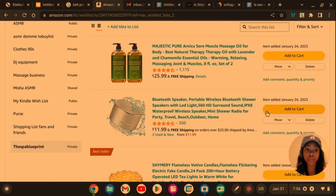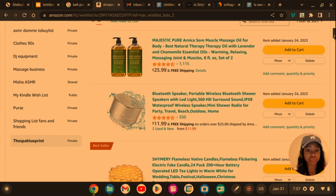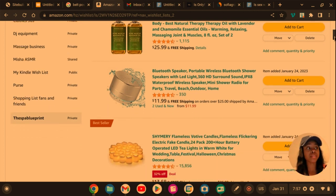Next is this speaker. The speaker is only $12, as you can see, $11.99, free shipping. I got the speaker right here still. Look, they have different colors. This one is pink, like a light pink. I like pink a lot, pink and purple. This gets very loud. For $12, it gets really loud.